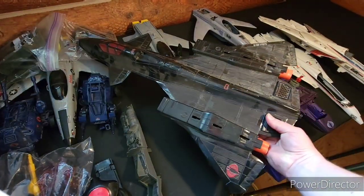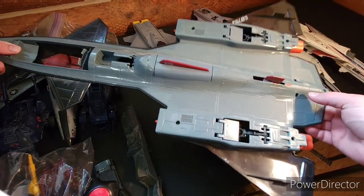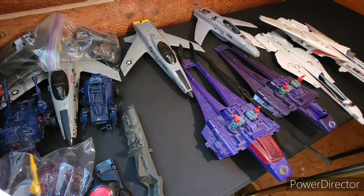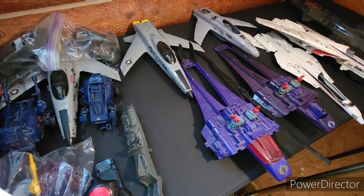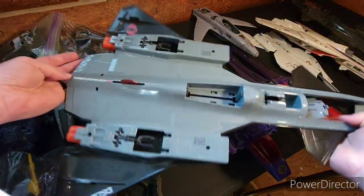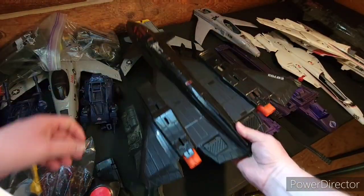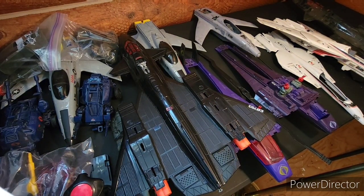Night Raven. It's in pretty good shape, just needs to be cleaned up. Nothing broken that I could see. And second Night Raven. It's a cool vehicle. Big airplane. Doesn't do a whole lot. You only put two guys in it, but still pretty cool.